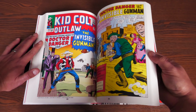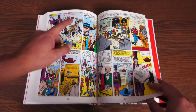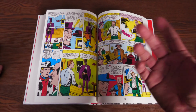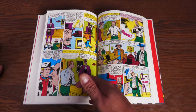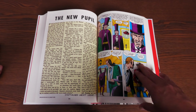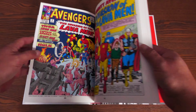This is Kid Colt, Outlaw, against Dr. Danger and the Invisible Man, with a couple of twists. So yeah, Dr. Danger comes into town and starts introducing everybody to his invisible gunman. And the invisible gunman is shooting down folks. So now it's up to Kid Colt to figure out who this is, how he's doing that.